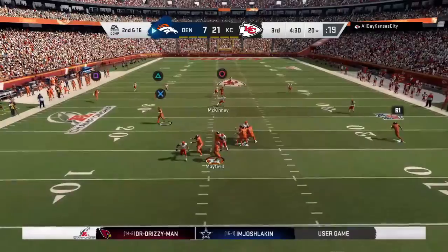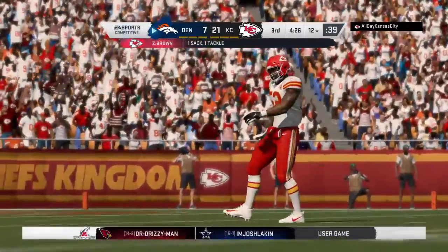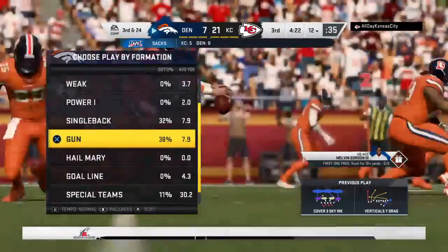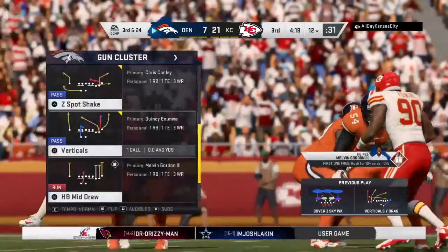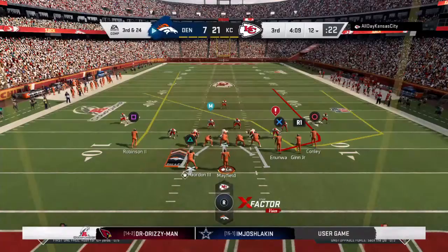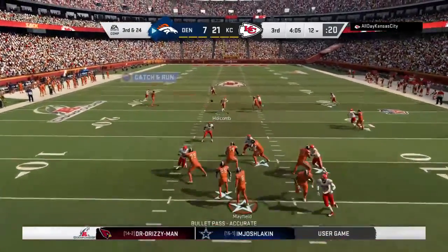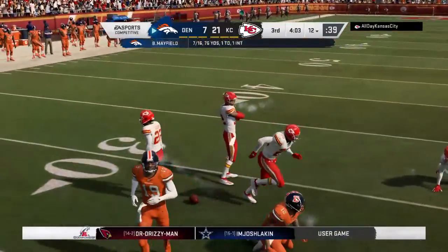Now on 2nd and 16, Mayfield, and the pressure gets to him again. Zach Brown in there to drop him, and sacks on 1st and 2nd downs now lead to a 3rd and long. After the sack, they'll come up now 3rd and long. Yeah, I wouldn't be surprised to see them run the ball here just to try and get some space. No run call here. They'll look to throw instead, and that will be incomplete.